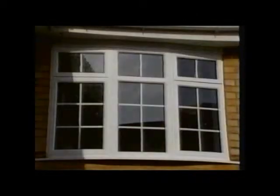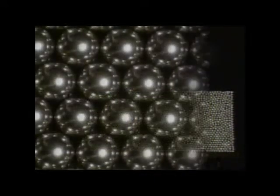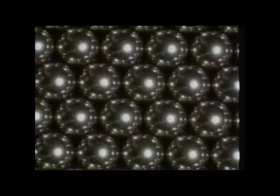But what makes one metal less dense than another? You know what metals are made of? Millions of atoms identical to each other. Like these metal balls, they're packed together. But there are different ways of packing identical spheres. And the way they're packed determines the density of the metal. This way of arranging the atoms means they aren't as tightly packed as these, and they can be packed even closer together.